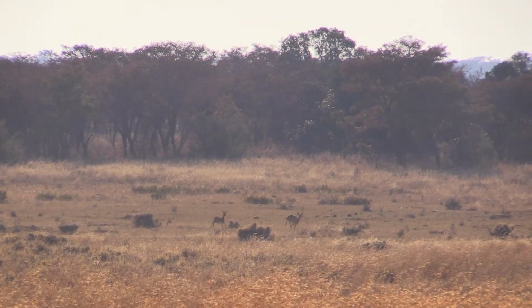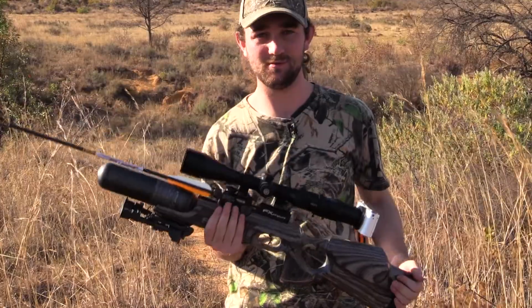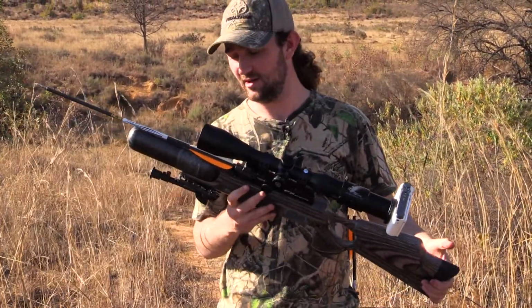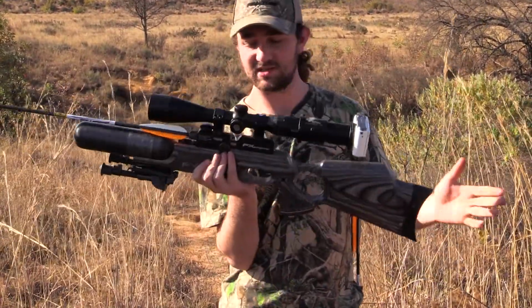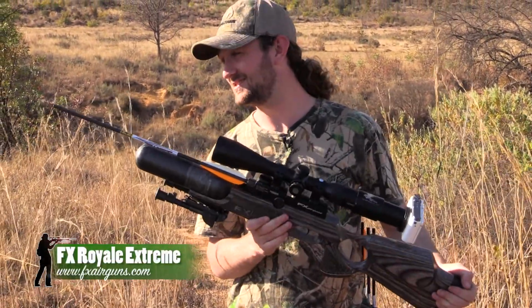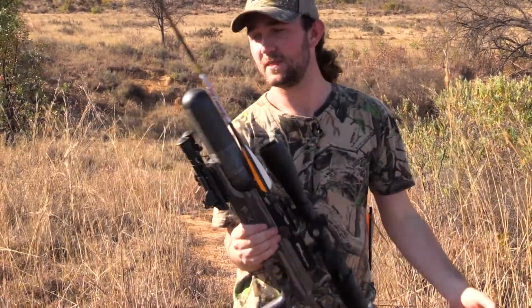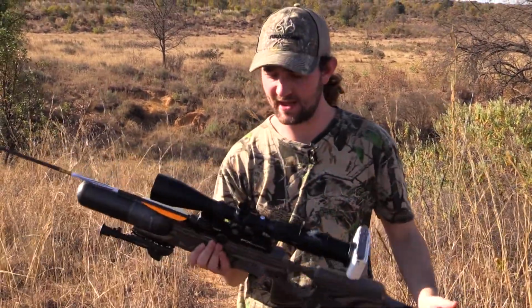Right, so we're going off to the Blesbok now, and we've got something over here that you've probably never seen before. Definitely haven't seen it before on a Blesbok hunt. This is the FX Royale Extreme. It shoots arrows. It's an air rifle, totally different to anything you've seen. This is what we're going to be shooting with today. So I've got a 300 grain arrow over here with a Rage Hypodermic 2-blade broadhead.